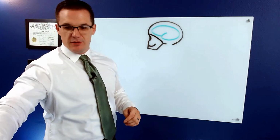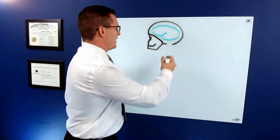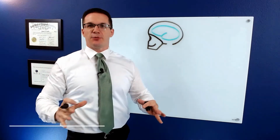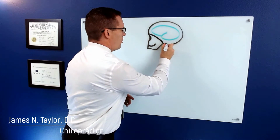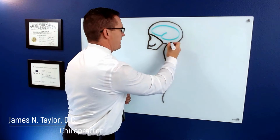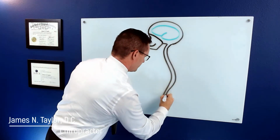Now what I want to do is put in the spinal column, okay? So, we've got the skull here. We've got this big opening called the foramen magnum. It's Latin for big hole, right? Now, this big hole extends all the way down the spine, like that.